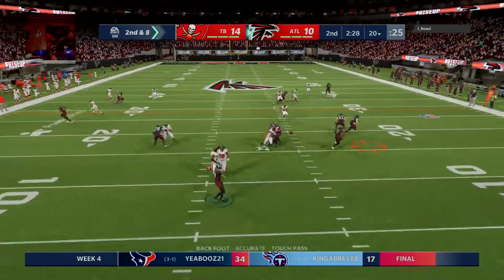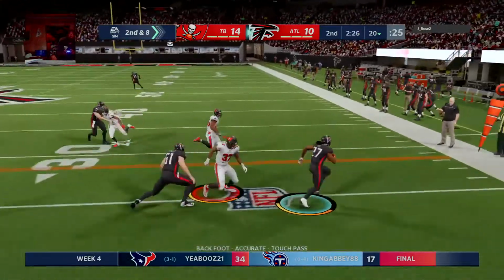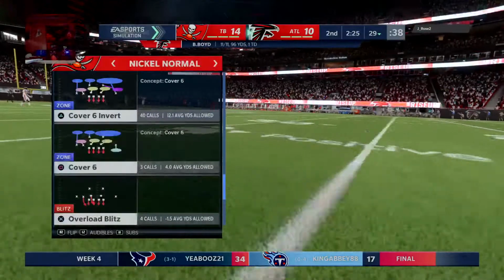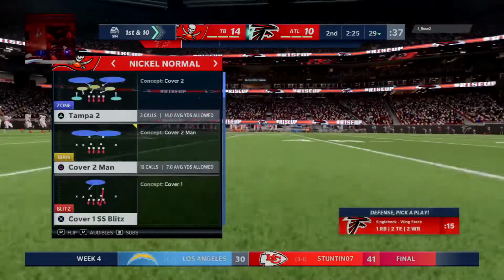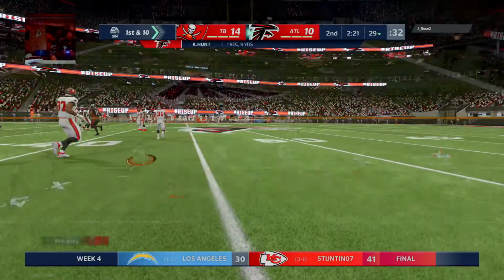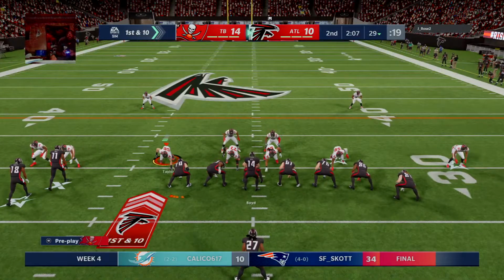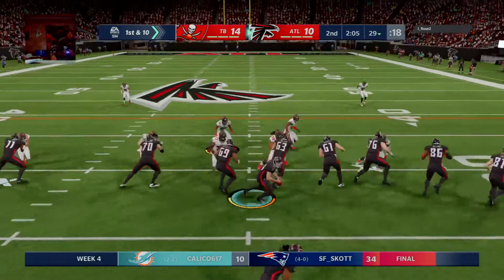To throw on second down. Boyd. They'll go screen here to Hunt. And he gets this up just shy of the 30 to the 29 before he's out of bounds. 9 yards to pick up there, and it's a first down. They don't need to run another play here before the 2-minute warning. Let's see if they do it anyway.